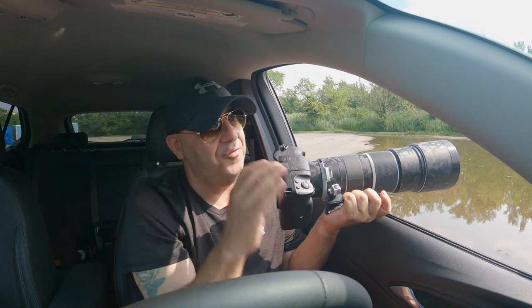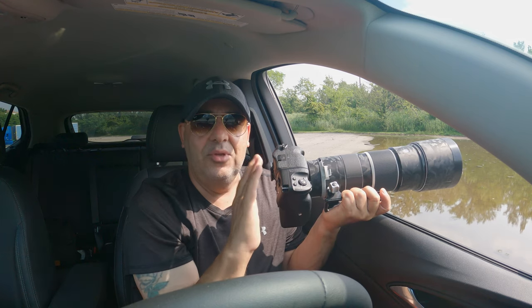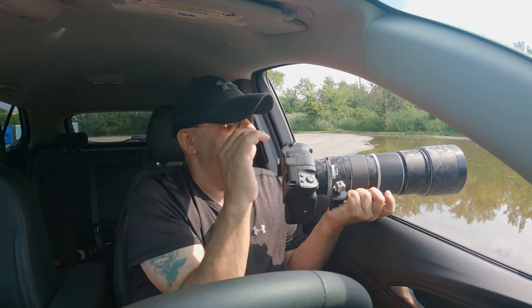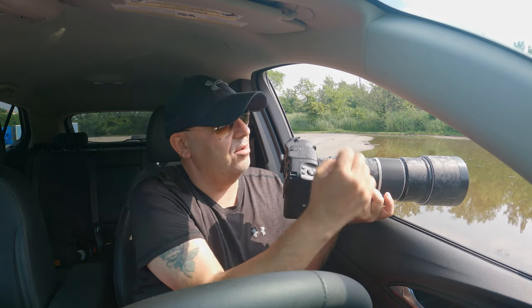When you first get here, all the birds are going to scatter, of course. So you want to situate yourself in the perfect position, where the light is really good and you're getting beautiful reflection in the water. That's what's going to make your picture stand out, that beautiful reflection.